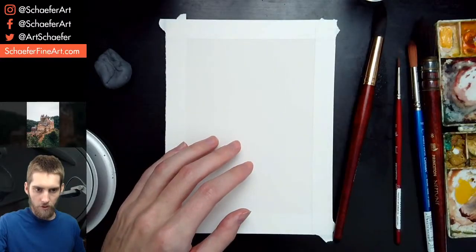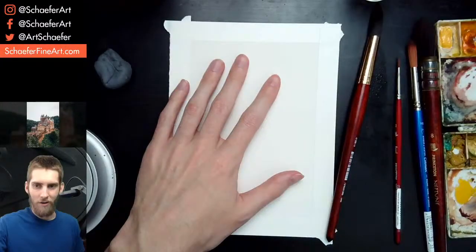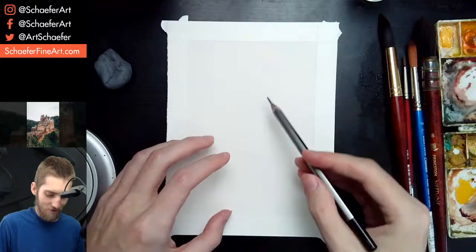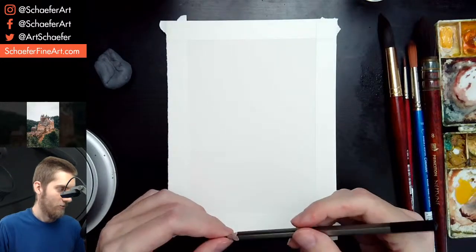Okay, so here's the reference. Sure as most of you guys have seen that if you were waiting. This is the reference. Thought it was pretty cool. I'm just gonna do a small little painting here today. Something nice and easy to start the week off, hopefully. We'll see. Not exactly the easiest thing, but we'll see.